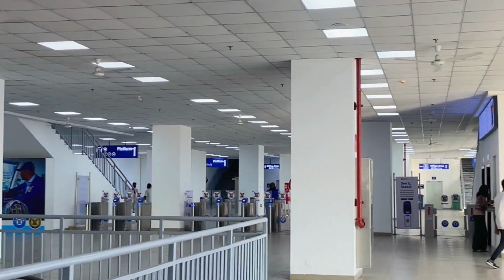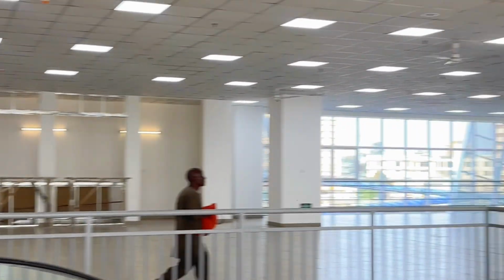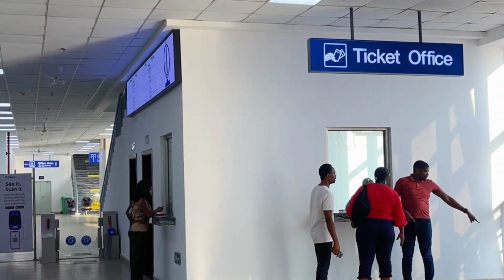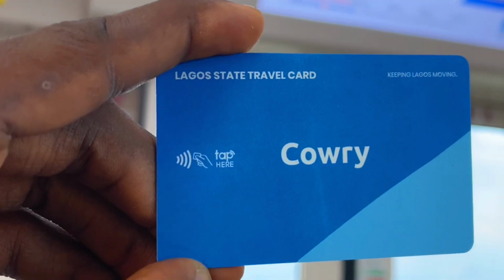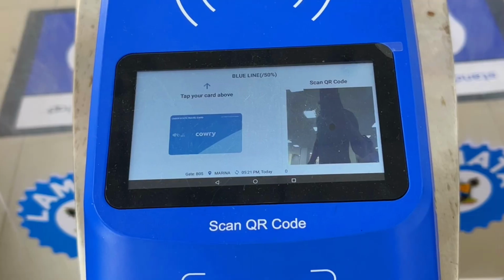So the only way to access this train is by buying the Lagos State Cowrie card. That is the same card you use for your BRT. The card costs 500 naira, and to buy the card, you have to pay in some money, and they would load the money on the card for you. So that is how you access the train.